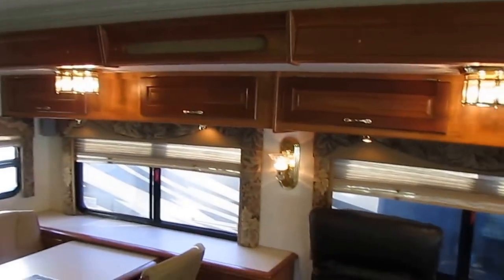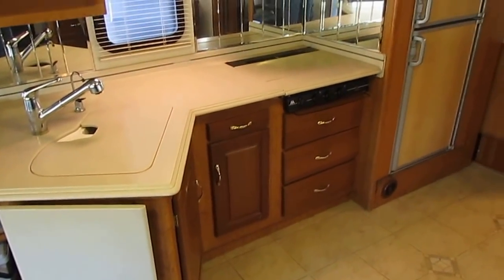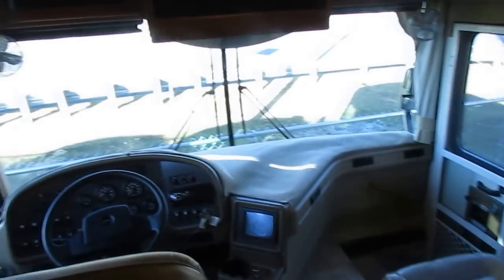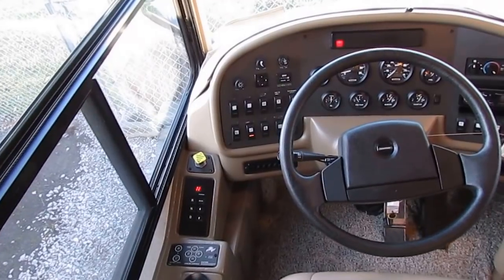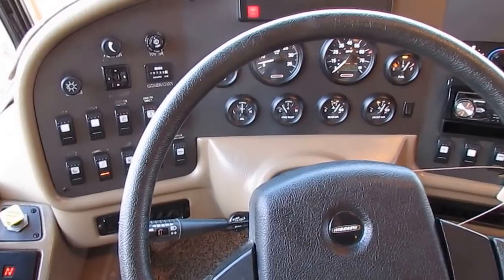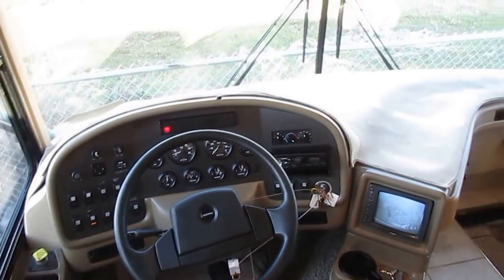Got solid wood cabinetry. Got ceramic tile floor. It's got real Corian countertops. National RV is not a cheaply built brand. In fact, they're well known in the RV industry for having one of the better built Class A's in their price point. Up here in the front, power gear hydraulic leveling jacks. You have a 7500 Onan diesel generator, 736 hours. Not even broke in, just like the diesel motor, folks.